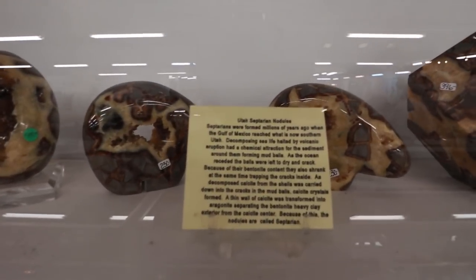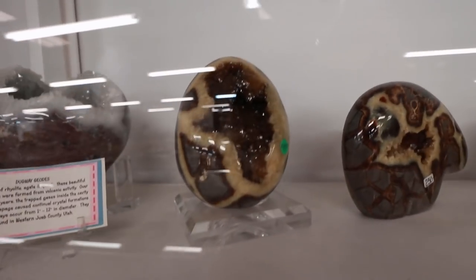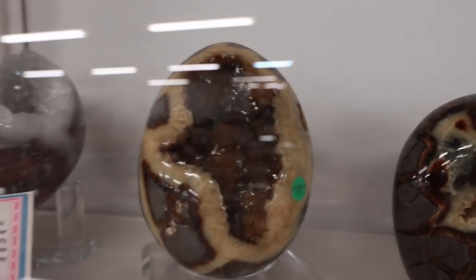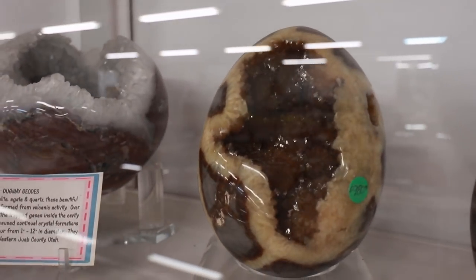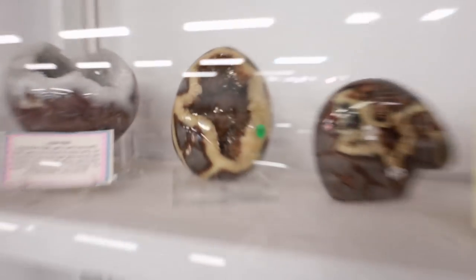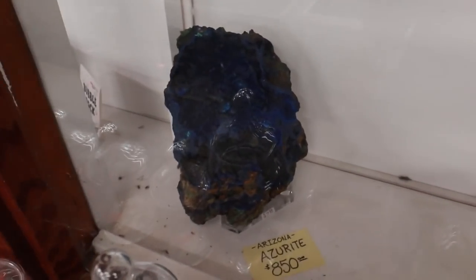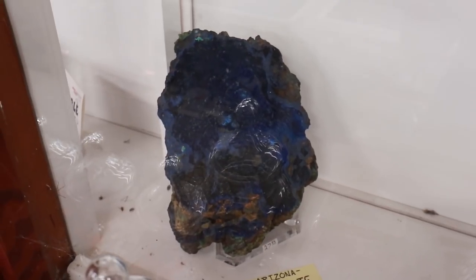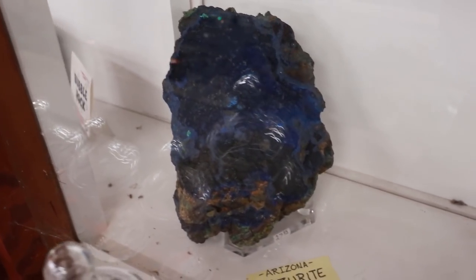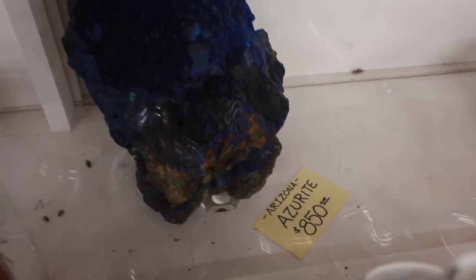These are septarian nodes. They're beautiful. Look at that. Oh wow, look at this piece of azurite. It's beautiful. Sorry for the glare. Beautiful.